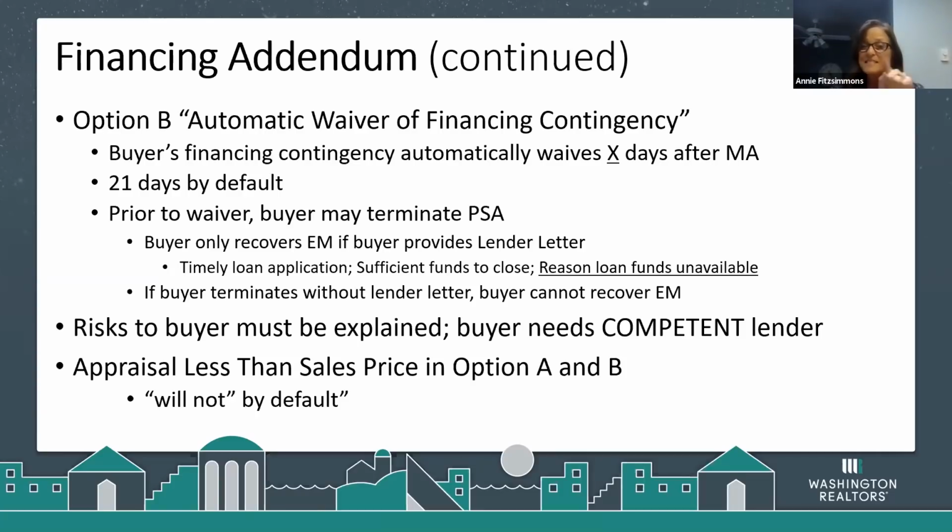And this lender is incentivized to do a good job because they know they want more business from my buyers in the future. And they're not going to get more business from my buyers if they don't do a good job for you, buyer. You've got to hire a competent lender. You've got to get your documentation submitted timely, and we've got to get submitted to underwriting quickly. That's what option B of Form 22A, paragraph 2 says.